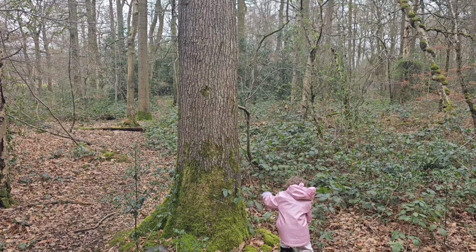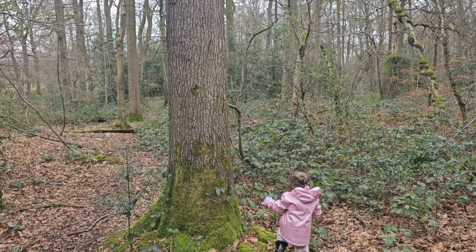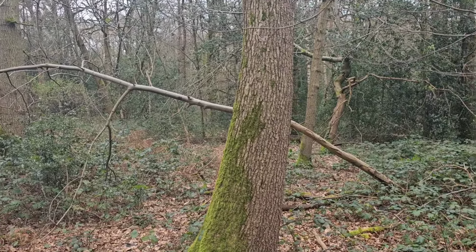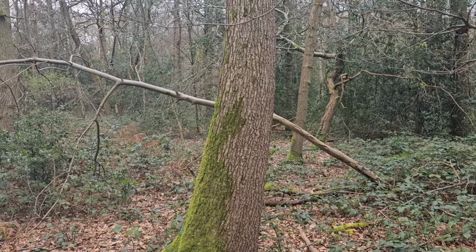Is Mrs. Playtime behind that tree? No. I'm not behind that one. Is Mrs. Playtime behind this tree?